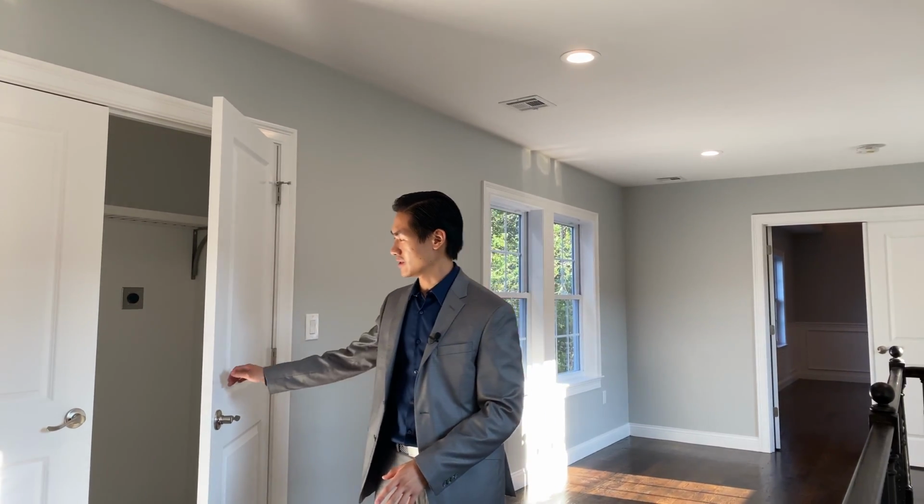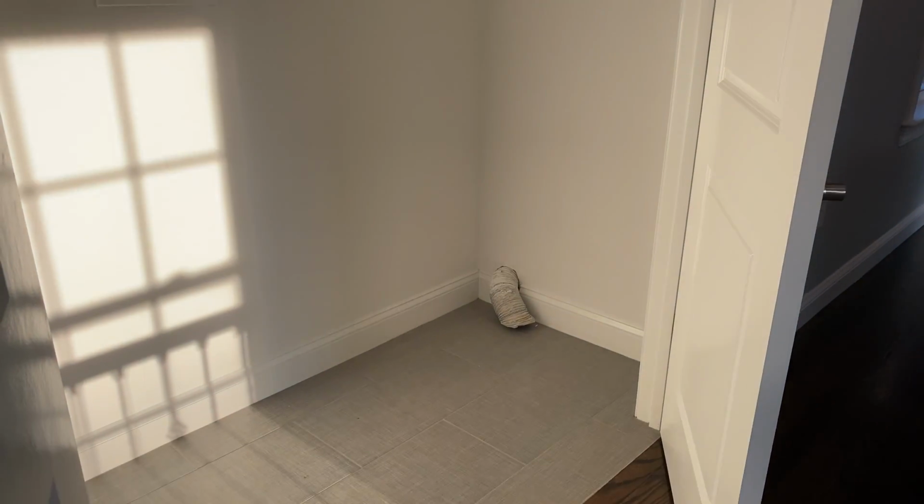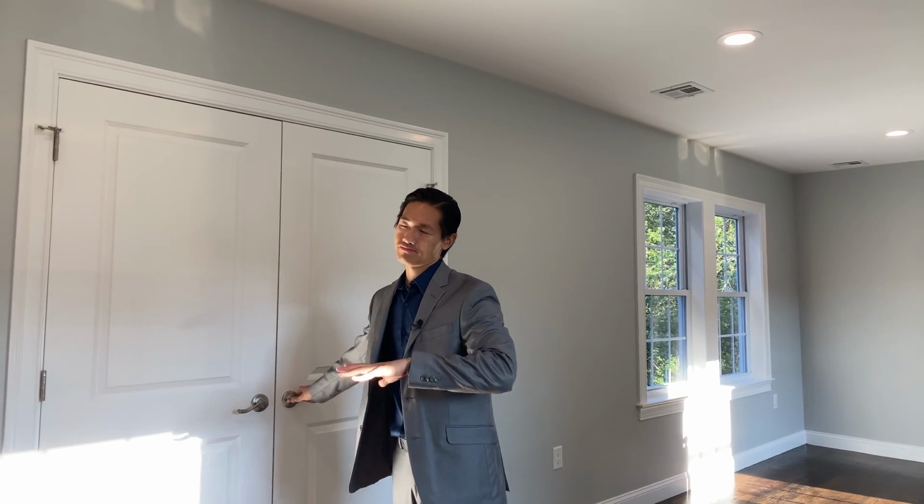As we continue the hallway out, we have the laundry room right here for room for your washer and dryer, which is very convenient because all the bedrooms are on this floor.